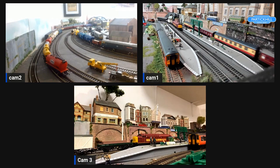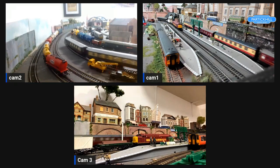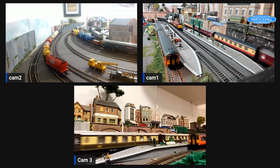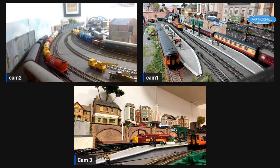Now, I haven't seen anything from Alan in the loft. Of course, he's not in the loft these days. He's actually touring around England. And I know he was in York recently, and that looked like a great visit there. I've had the good fortune to have visited York about 4 years ago. And it was a great pleasure to see those locomotives and coaches.